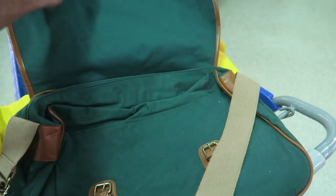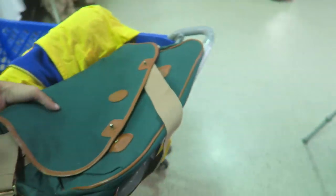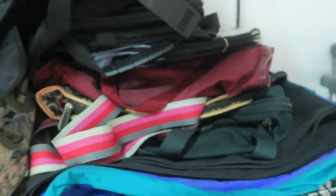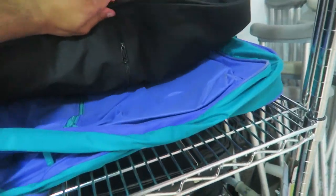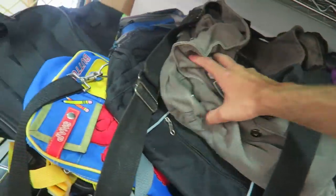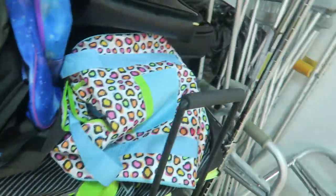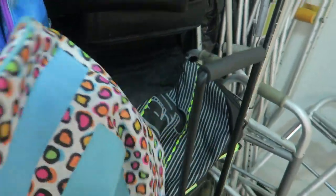Just found this Polo Ralph Lauren little messenger bag. I have so many of these over the years that I don't even buy them anymore. I kind of just leave them for the newbies that come. They're not really worth much, maybe like 15 bucks or so. But I save them for the newbies because when I was new, I used to buy those all the time thinking that they were something crazy, but soon realized that you'll basically see them at almost every thrift store you go to just because they're so common.